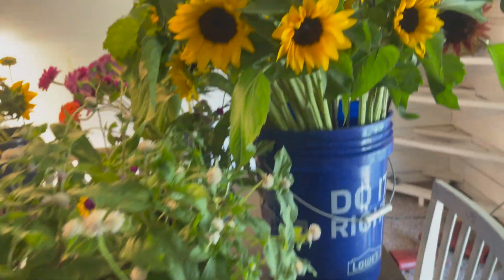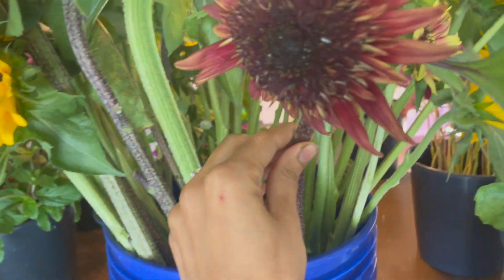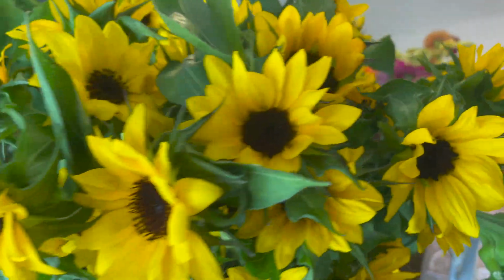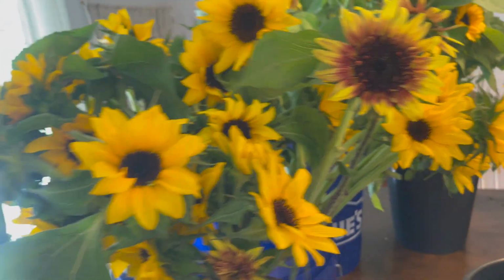I already harvested these flowers around 6 in the morning. I have some sunflowers from Sunflower Steve here, even though they have some pollen in them. Another one, and then I have Pro Cut Orange sunflowers. They're a little bit smaller than I wanted. I planted them about 9 inches apart.